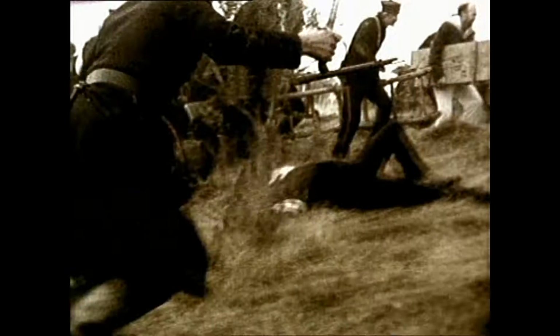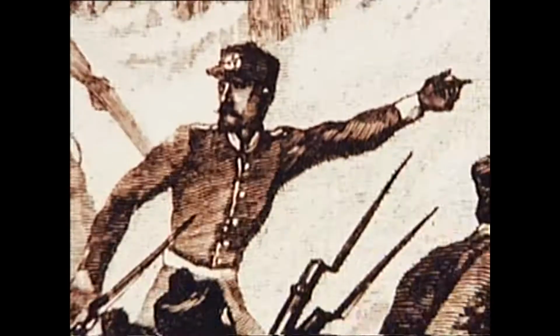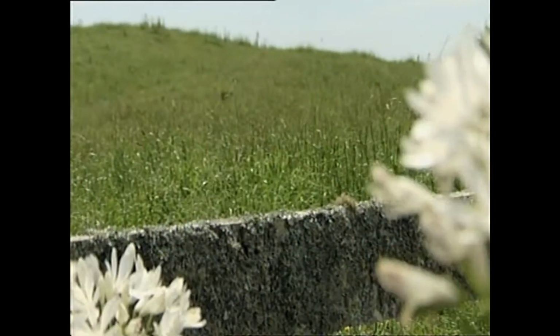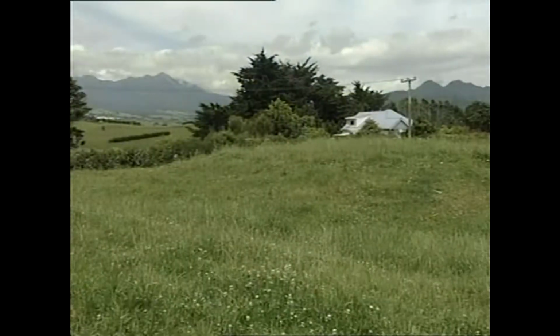19th century, much of this land echoed to the sounds of war. Māori and forces allied to the British Army battled it out over land in what's become known as the New Zealand Wars. Today, though, the signs of war have long been obscured. Time has blurred them into the landscape.